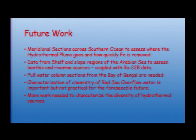We need more data from shelf and slope regions to assess benthic and riverine sources. Full water column sections from the Bay of Bengal are needed. We don't really have a good sense of its role as a source of iron. We need to characterize the chemistry of the Red Sea overflow water because that's a source of water that gets upwelled off of Oman. And this is important, but not practical. Doing coastal work off of Yemen and Somalia is probably still a bad idea. And finally, we need more work to characterize the diversity of hydrothermal sources in this region.